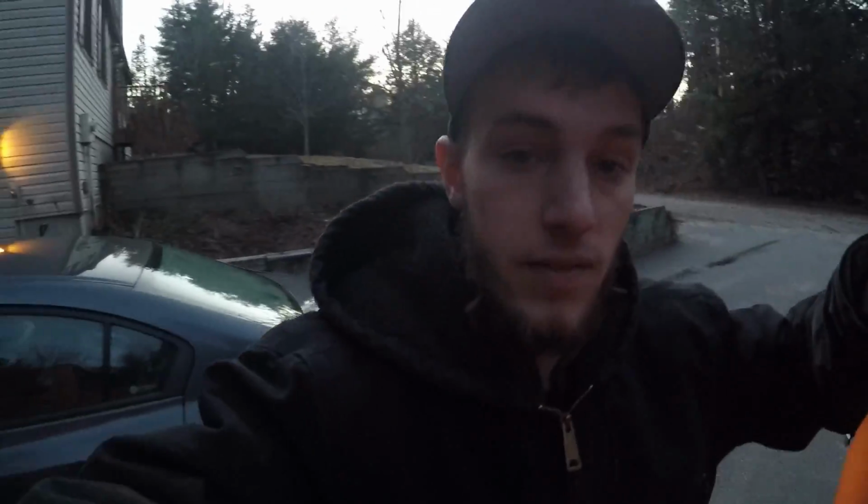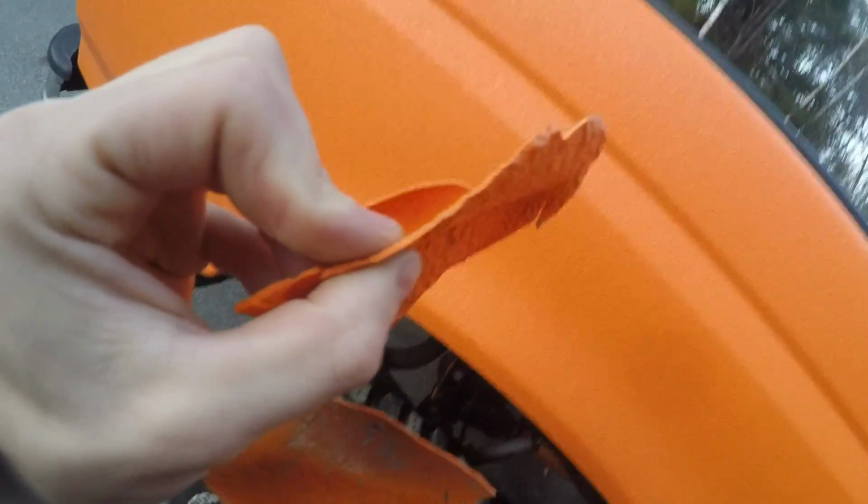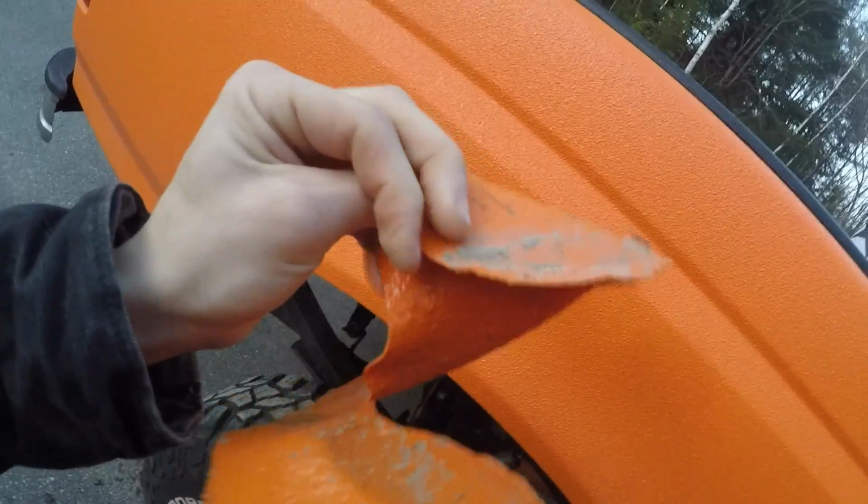All right, so another con to this, I'll show you guys actually. This stuff is pretty thick when you put it on. You've got to put like 4 or so coats of this stuff on the truck, so it actually ends up getting pretty thick, and I have a sample of that right here. This is about the thickness of it. It's thicker than a quarter, like it's pretty thick stuff.